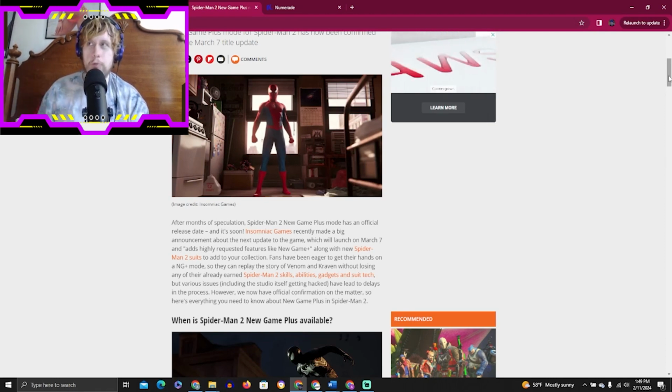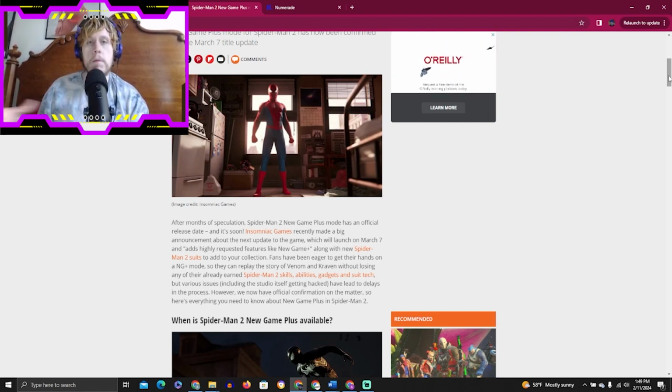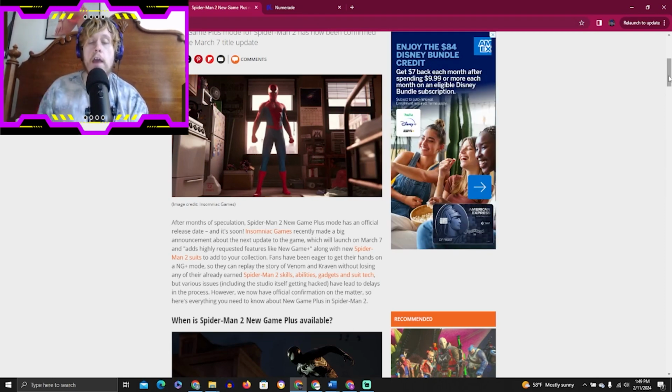I've always really liked the suits that have been in the Spider-Man games so far. I know a lot of people had an issue with the final suit that Miles wears. I personally thought it was okay. I mean, it's not the greatest suit, obviously. There are far better, but you can switch it out and you don't have to actually end the game with that suit.